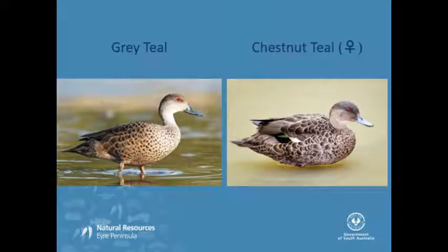Everything else, the way in which you've got the edge, the margin of the feather is white. That's present in both. And the amount of darkness in the feather. The breast might be a little bit different, but you're not going to pick that when they're sitting in the water a long way away. So you need to be able to look at those two parts and compare them and get the idea into your head, and you'll be able to pick them.